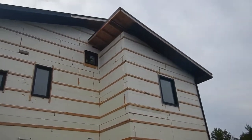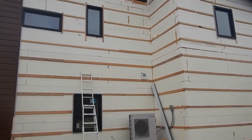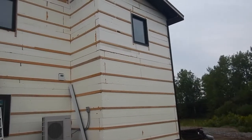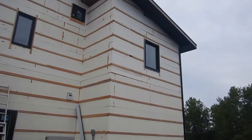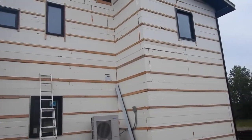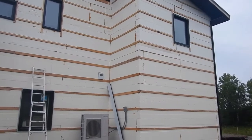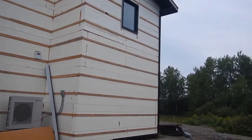Eavestroughs on either side. Yep. So one ending this way and one ending by the garage. And will the chains come out? No, the chains will go straight down. They just go straight down. Okay. They have to go straight down. They can't bend. Right, then the water will drip off. Yeah. Yep. All right.